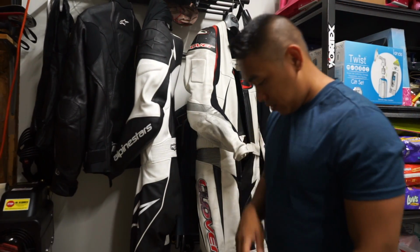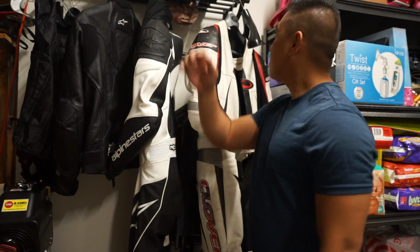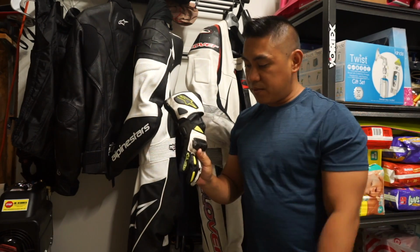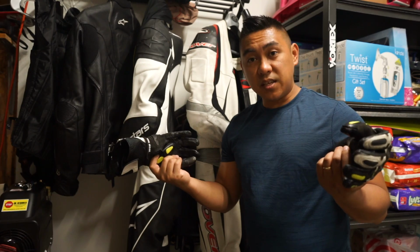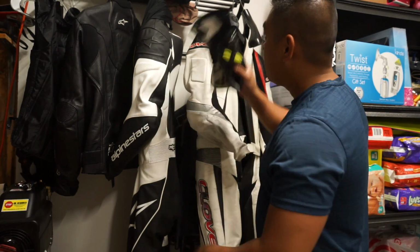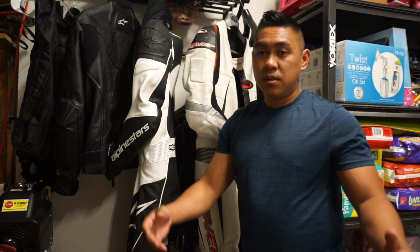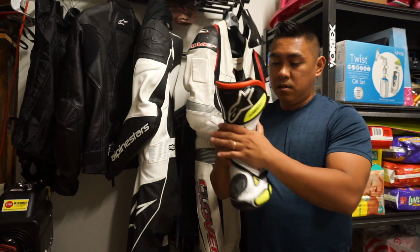You need gloves. I wear full gauntlet gloves. These are the same ones I crashed in. They seemed okay. I used them again this last weekend. I'm actually gonna give these away to Marlon the Magician because he said his gloves are garbage. I've seen people use not full gauntlet gloves, which is fine too. Need boots. These are mine.